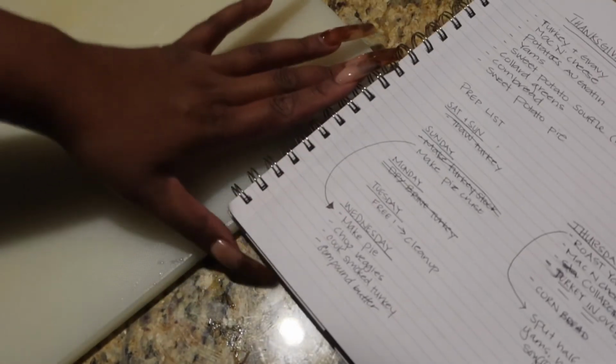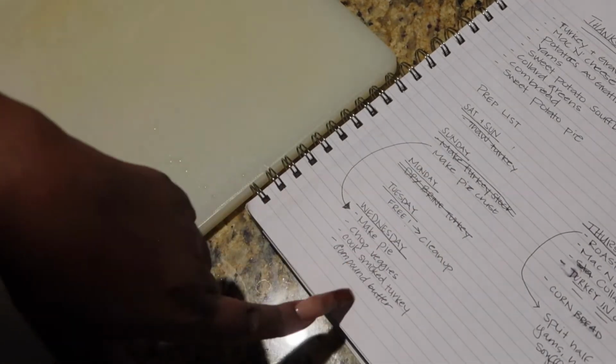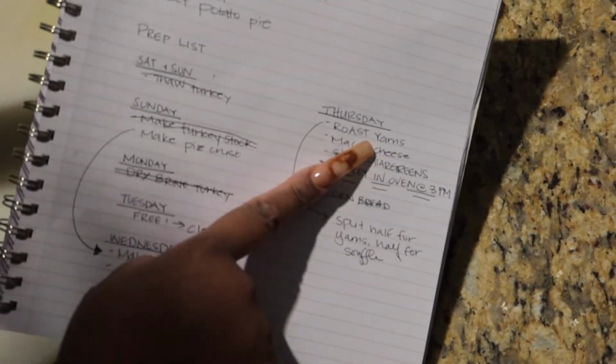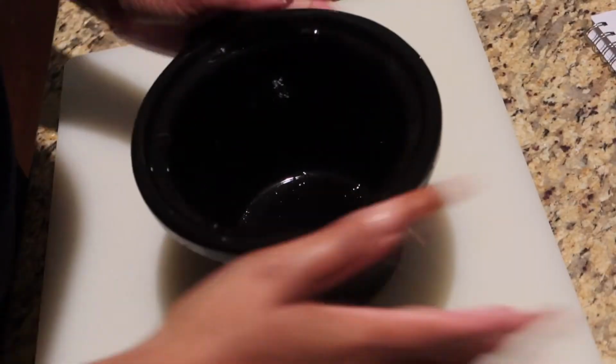All right, so let's look at my prep list. Let's see what we have to do on Wednesday. All right, so here we have Wednesday's prep list. We have to make the pie and also make the pie crust. Chop veggies, cook smoked turkey, make your compound butter. I also have roasted the yams. I was gonna do that tomorrow, but I didn't. I did that tonight. Okay, so first we're gonna cook the smoked turkey.